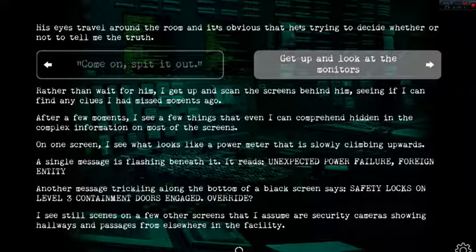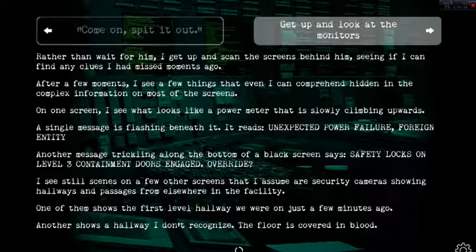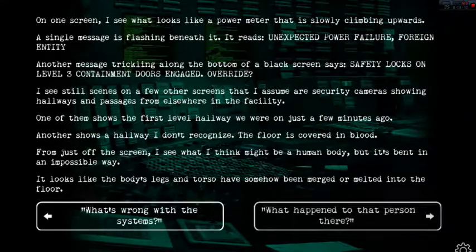Another message trickling down along the bottom of the black screen says, "Safety locks on level 3 containment doors engaged. Override?" I still see scenes on a few other screens that I assume are security cameras showing hallways and passages from elsewhere in the facility. One of them shows the first level hallway we were on just a few moments ago. Another shows a hallway I don't recognize. The floor is covered in blood. From just off the screen, I see what I think might be a human body, but it's bent in an impossible way. It looks like the body's legs and torso have somehow been merged or melted to the floor.